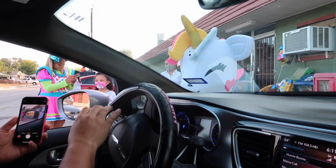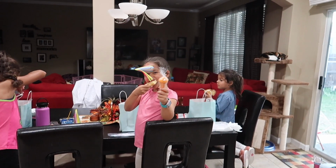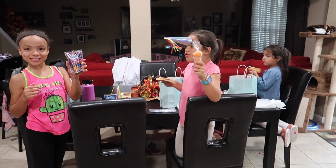Oh, so cute. Hi. That was actually super cute. They had the little dancing unicorn. They gave the kids pizza. They gave the adults a plate. There's some goodie bags, some treats. So it was actually really cute. I feel like what a great way to have a quarantine birthday. You can't beat that. So cute. Oh, there's also some juices in here too.